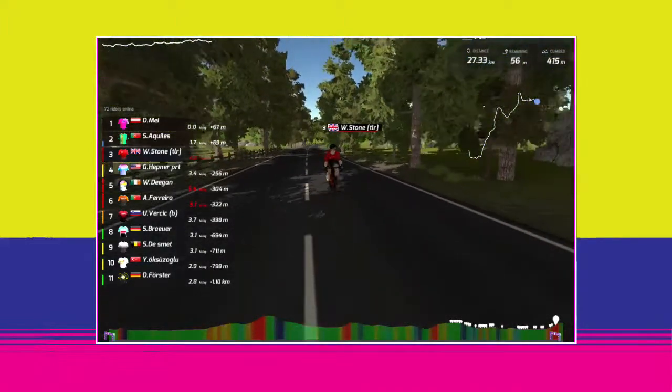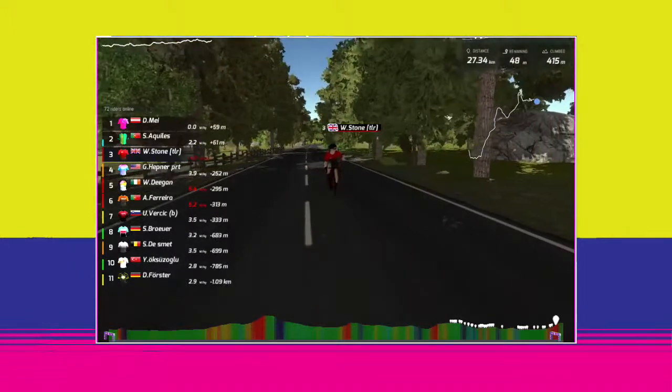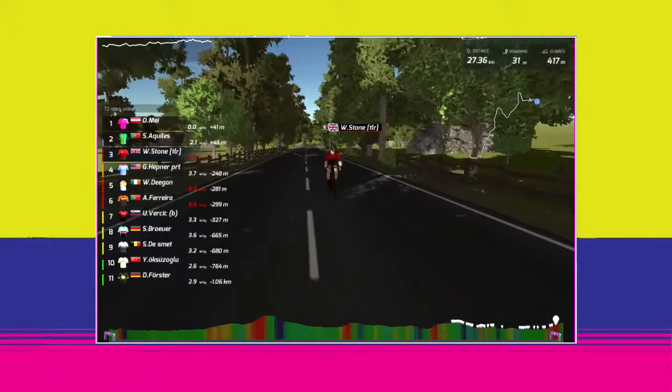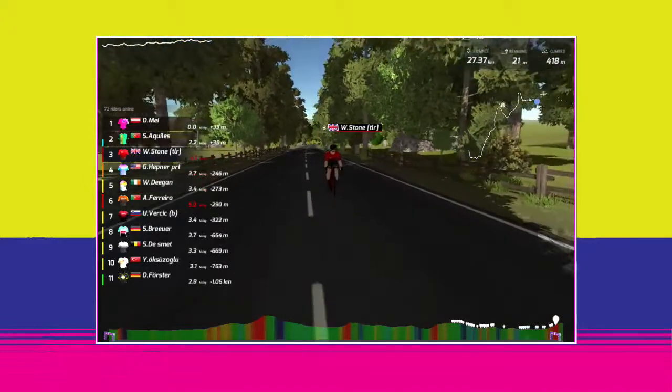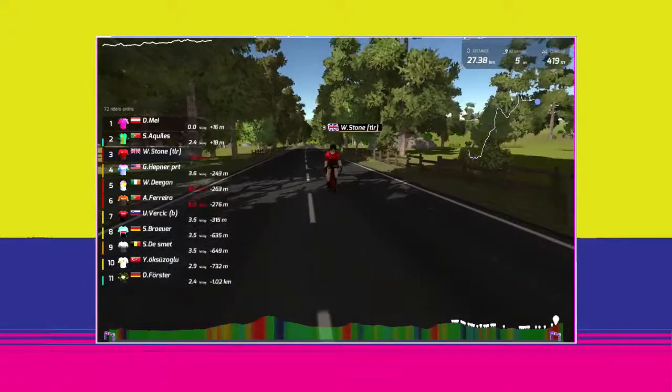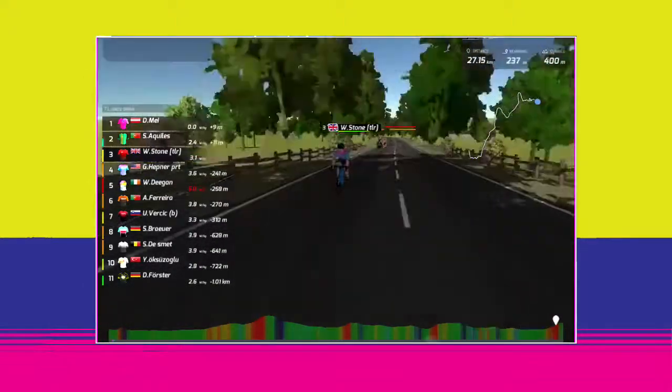85 meters left to cover. Will performing for the camera. Hi Will, glad to see that you're watching the coverage. 6 meters left to go.